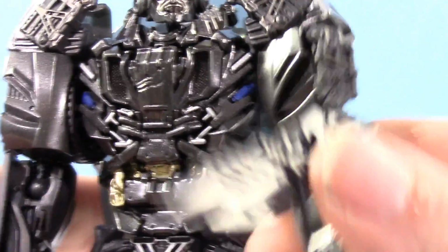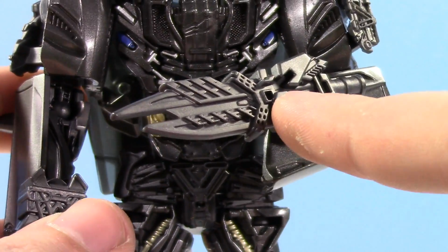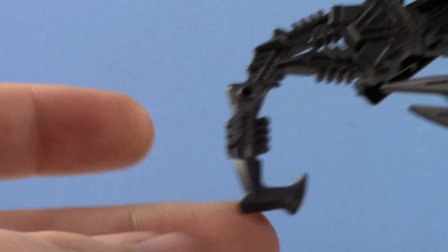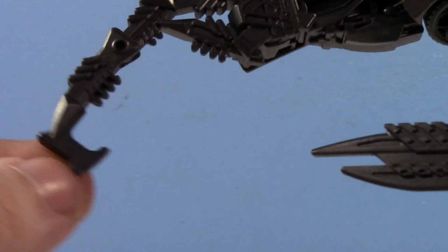He does come with a couple accessories. He comes with his swordy blade. Is this the thing he used to just completely annihilate Ratchet? I don't remember. Then he has this hook he used to climb the building, which actually has a hinge in it that I always forget about. So hey, he has those.